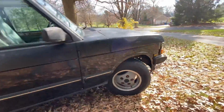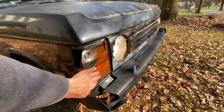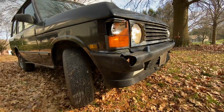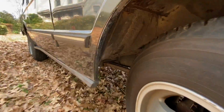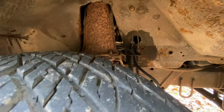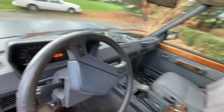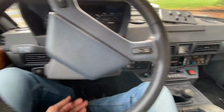Come back to the front and finish this up real quick. I'm gonna need a marker here. I'm gonna need this cover. That's really about it. Not too bad under there. Obviously some floor rust. Running very smoothly. Awesome. Let's check out the interior. All right, let's jump in here real quick. She's quiet.